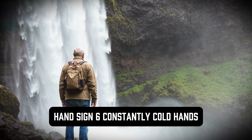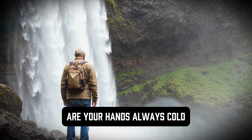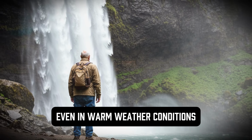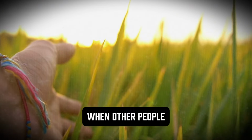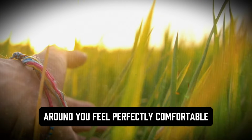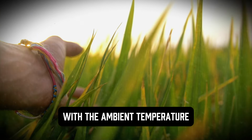Hand sign 6. Constantly cold hands. Are your hands always cold, even in warm weather conditions, requiring you to wear gloves indoors when other people around you feel perfectly comfortable with the ambient temperature?